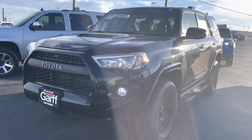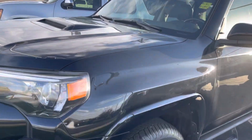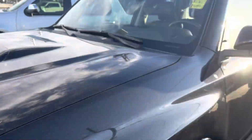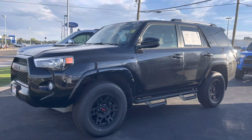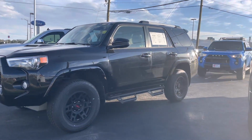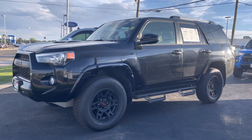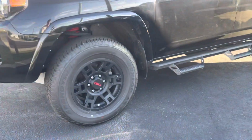And in 2019 is when they introduced, well, a couple things. I'll show you the couple differences. So you get the matte black material on the hood scoop, and you get that on the 2019 over there. And then the most notable difference is the roof rack. The roof rack was introduced in 2019, which I love that look. Some people don't like it. It's kind of reminiscent, of course, of the FJ Cruiser, but I'm a big fan of it. Same wheels.